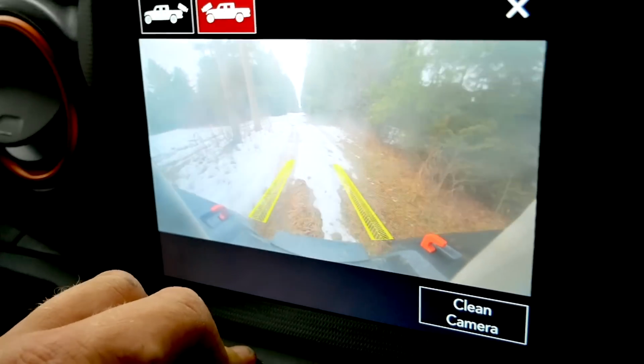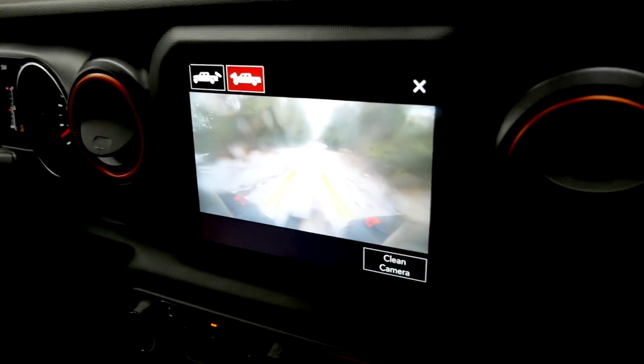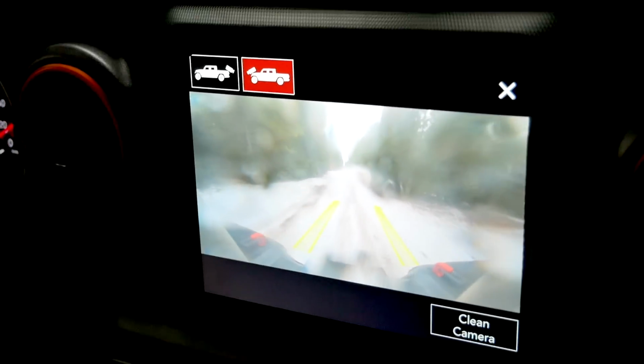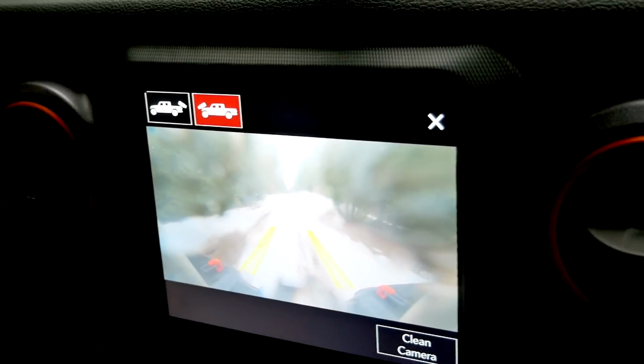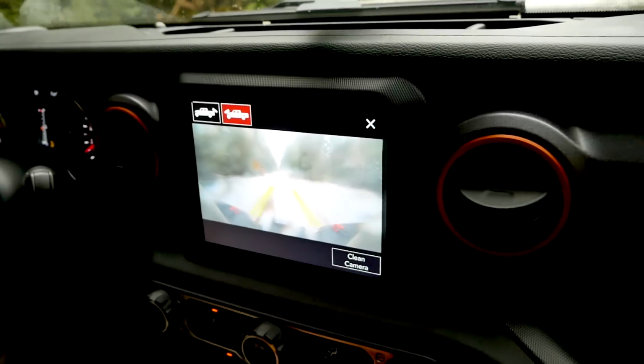You do have tire lines there to see where your tires are going to be, and you have the clean camera button because that camera does have a sprayer. So if it gets muddy, you can do that while you're on the move. Although I got to tell you guys, in a really cold climate, spraying that little camera doesn't really clean it totally. So the sprayer is much better in the summertime.